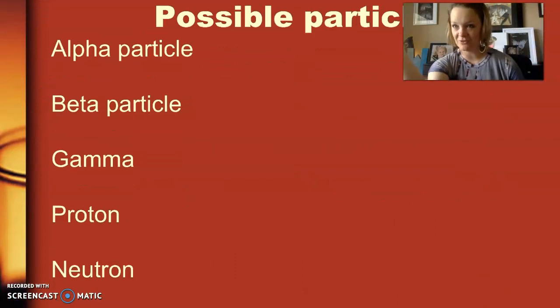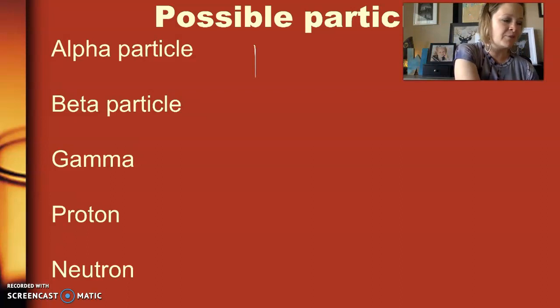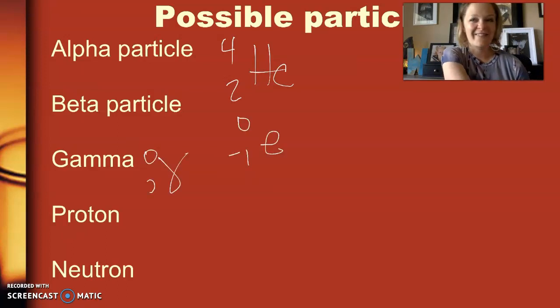Possible particles that you can get going around that track really fast. Just to review, we've got that alpha particle, which we symbolize with He-4-2. That beta particle was just the electron, e-1. Gamma was the 0.